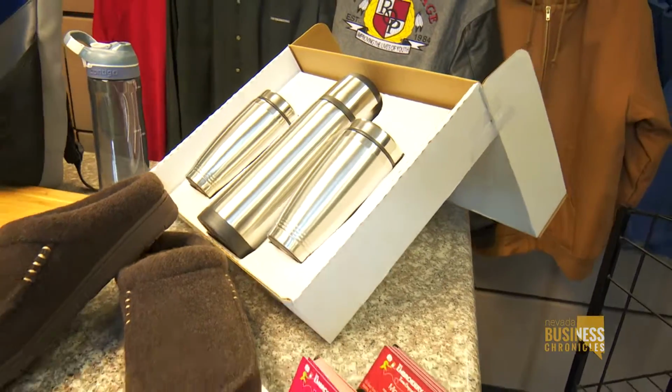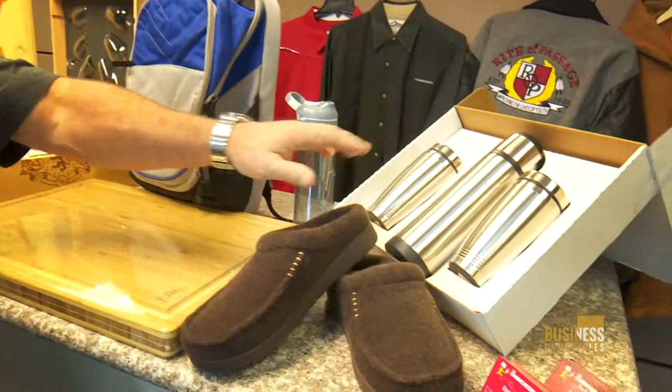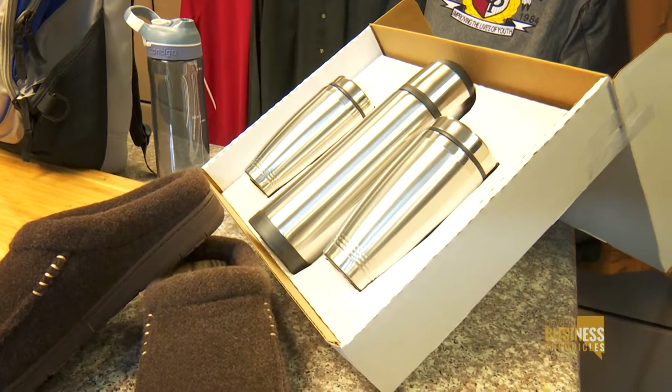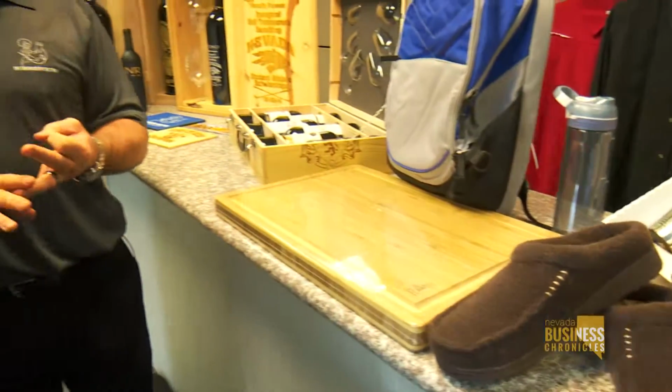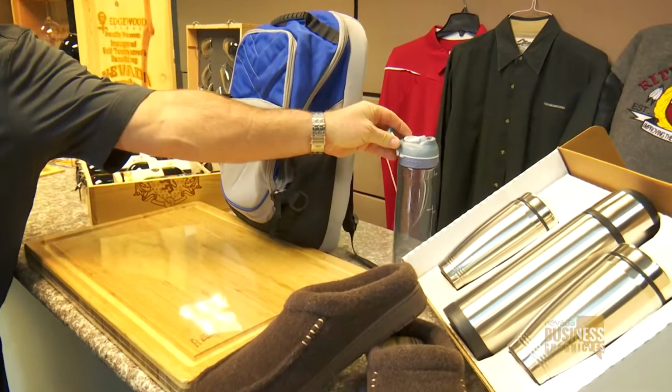Got a number of things going on here to show how diverse you really are. What are we going to do here? Exactly. Once again, we're thinking outside the box. On these stainless steel items, we're going to have three different applications. We're going to do a pad press in color, a sandblast application, and a laser engraving application on those. This water bottle here, we're going to put a pad press onto that.